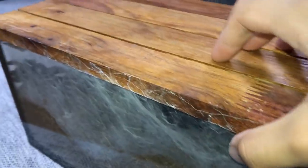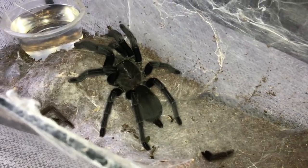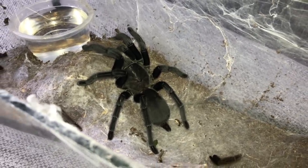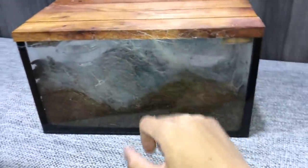Had to take this one down from the top, and this is still the tarantula that we still don't know. This is the no idea. You guys want to let me know what tarantula this is? Leave it down in the comments below. Whatever species that is, I'm interested to know.